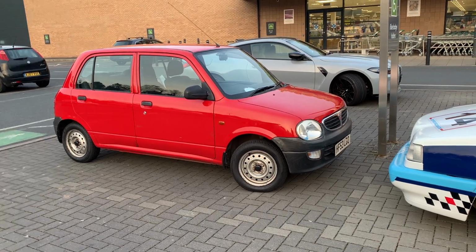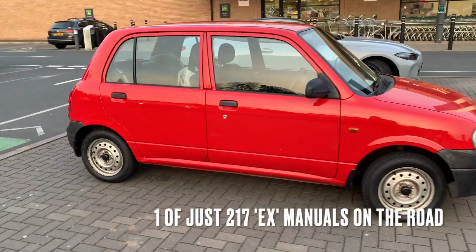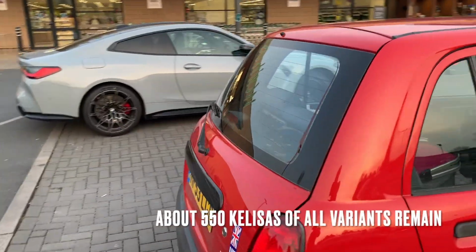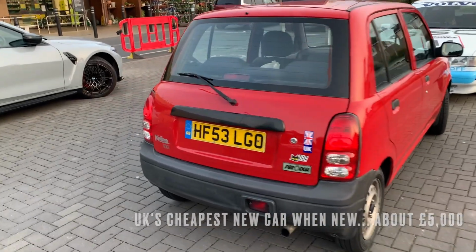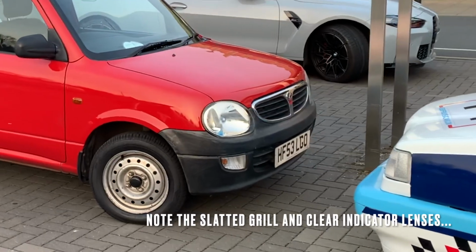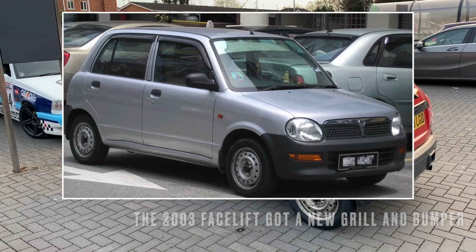Look, it's a 2003 and it's absolutely beautiful. And yes, I'm more excited about a Perodua Kelisa than I am about whatever that BMW is over there. Look at it, it's beautiful. Very nicely presented. It's an EXI as well, which means it's got, I don't even know, something. Probably worth at least 50p when it was new. But how nice is that? What a clean and innocent little car.